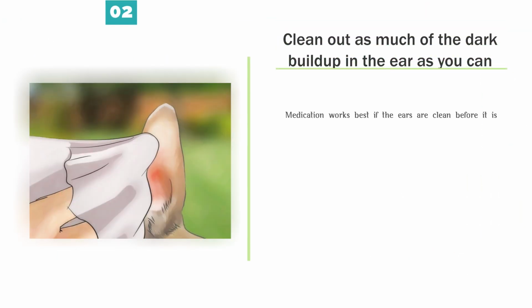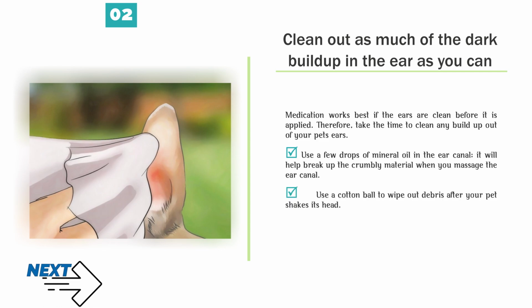Number 2. Clean out as much of the dark buildup in the ear as you can. Medication works best if the ears are clean before it is applied. Therefore, take the time to clean any buildup out of your pet's ears. Use a few drops of mineral oil in the ear canal, it will help break up the crumbly material when you massage the ear canal. Use a cotton ball to wipe out debris after your pet shakes its head.